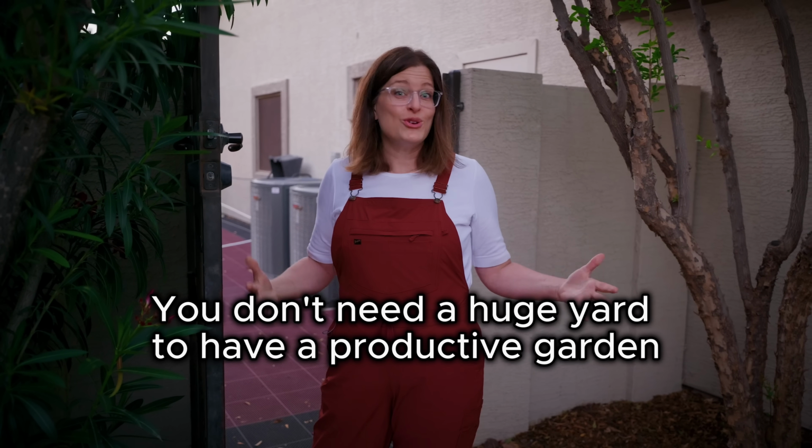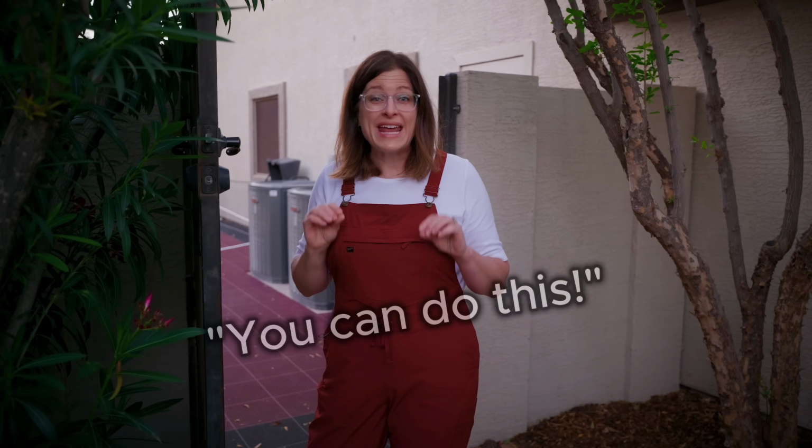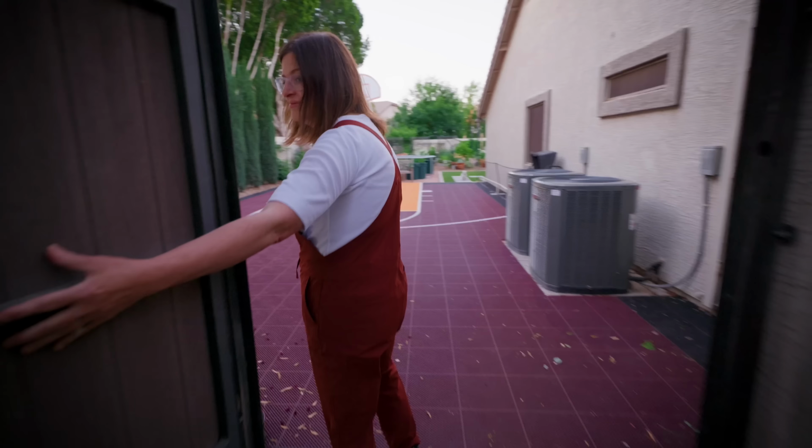And that's what I want to show you today, that you don't need a huge yard to grow fruit, vegetables, and flowers. You can absolutely do this in your space. Okay, come on back.